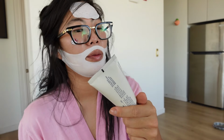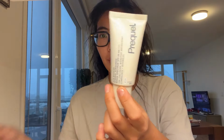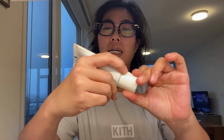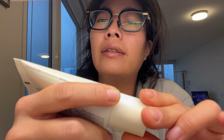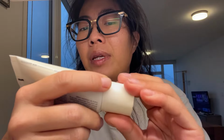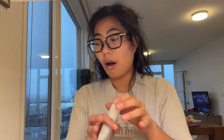This is the Sun Barrier Mineral Sunscreen, 18% zinc oxide. Free shipping is at $30, which is why I decided to add this to the cart. It is an 18% zinc oxide bioactive antioxidant compound, broad spectrum SPF 50 PA. I do not know what this word means. Also, there is no fragrance in her products.